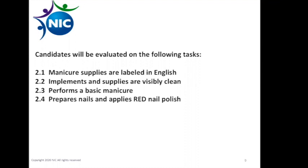Our exam does require a base coat and a top coat. We know that there are products out there that are multi-use, I should say, and they're both a base and a top coat. We don't have a problem with that. A candidate could bring in both a base and a top, or they could bring us in a clear polish that says base/top, and we would expect that candidate to use that product.